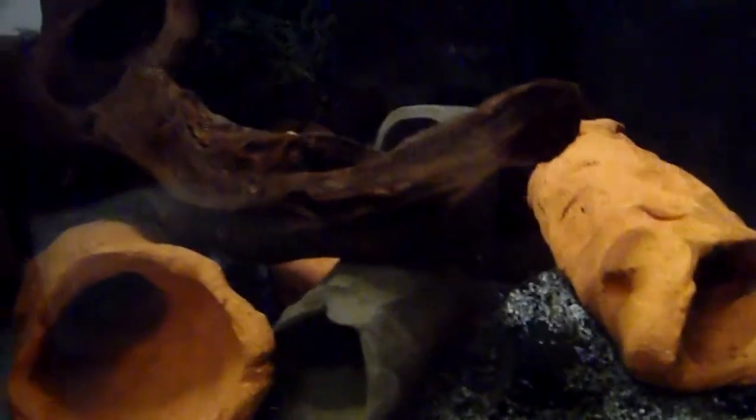So, well, that's a quick update of the fish room. Hope you enjoyed it. I'll certainly share some more updates as they come.